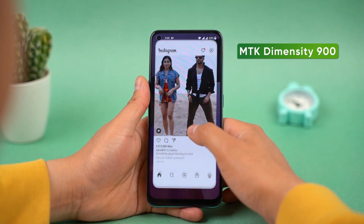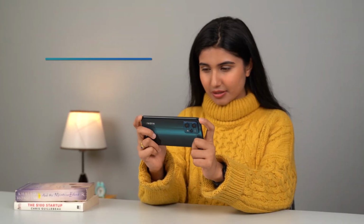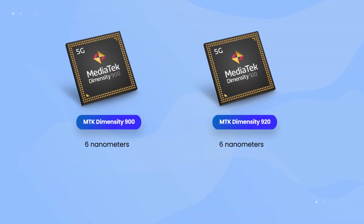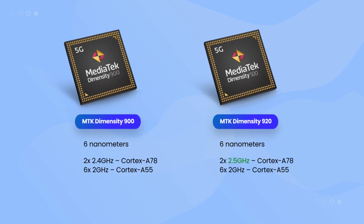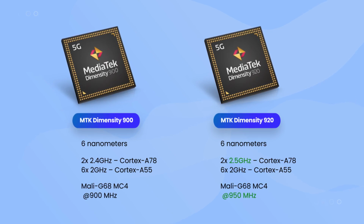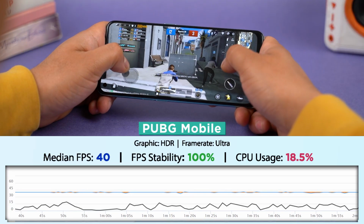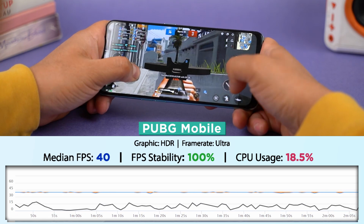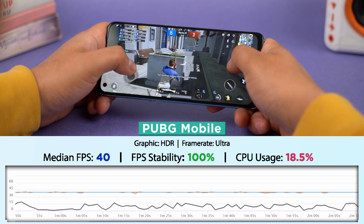Now, getting to the performance side of things, the Nord CE2 brings a fairly capable MediaTek Dimensity 900 chipset at its core. On the contrary, Realme has bundled the 9 Pro Plus with Dimensity 920. While the 920 may seem like a superior chip, these two are essentially the same. Both are manufactured under a 6nm node, with the primary difference being the slightly overclocked Cortex A78 core on the 920. And the Mali G68 MC4 GPU is clocked a bit higher on the 920 as well. So you can expect a similar level of performance on both these phones. As for gaming, PUBG Mobile caps out at HDR graphics and ultra frame rates on the OnePlus Nord CE2, where it delivers a smooth 40 FPS gameplay even after half an hour of gaming.